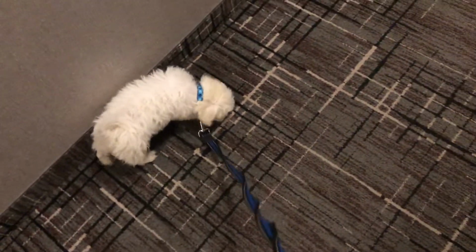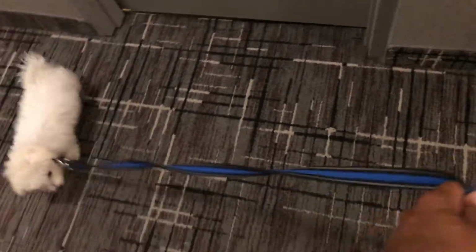This is a small dog. He's going to tire if you walk around with him for even just 5, maybe 10 minutes. Come, let's go. Then you walk around like this. We just made a right turn. Come. And he's walking on my left side.